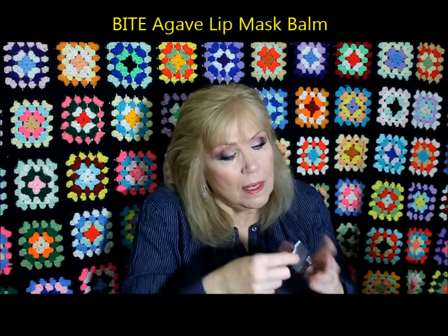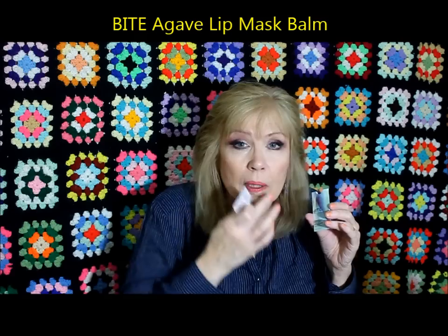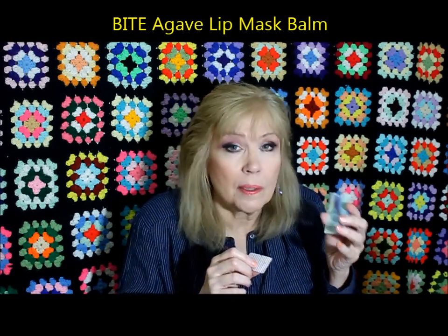This was free. This was a 3-pack sample of Bite Agave lip mask, they call it. It's like a real fancy cream lip balm that you can put on as a lip primer or just something to put on your lips. There is a slight color to it, and I absolutely love this. As far as a balm goes, it is probably the best lip balm ever that you can buy.